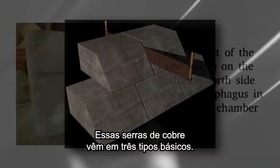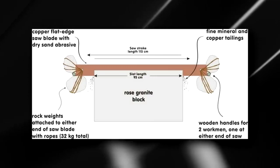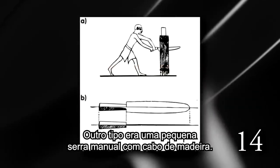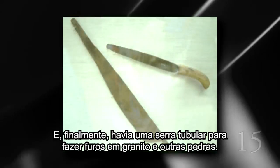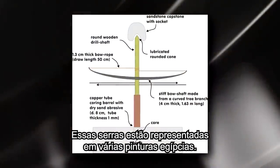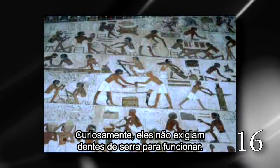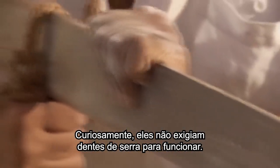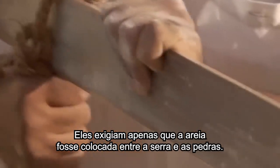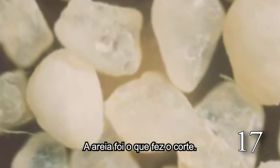These copper saws came in three basic styles. One was a two-person saw, like an old-time lumber saw. Another type was a small, handheld saw with a wooden handle. And finally, there was a tubular saw for making holes in granite and other stones. These saws are depicted in several Egyptian reliefs. Interestingly, they didn't require saw teeth to work. They only required sand to be placed between the saw and the stones. The sand was what did the cutting.